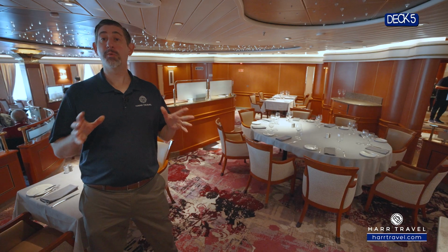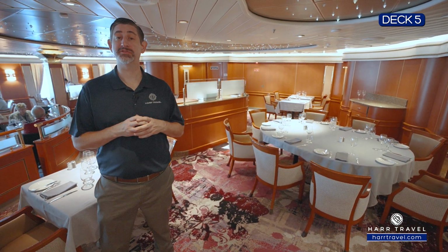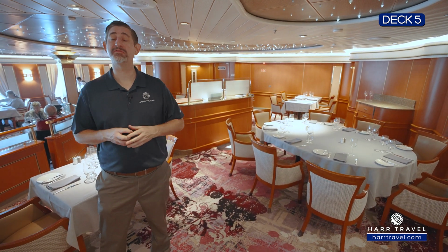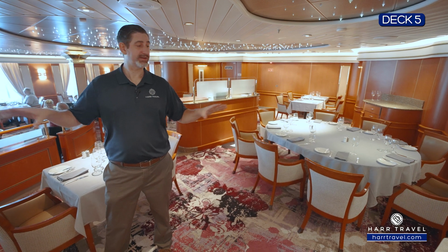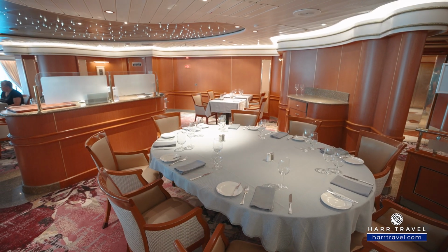Now the Bordeaux dining room is where you're gonna find the anytime dining concept. Now, if you're in reserve class, whether that's a reserve class mini suite or a full suite here, you'll be able to dine in this area. You can see it's slightly different decor. You're gonna have an expanded menu, but there's always a seat available for you.